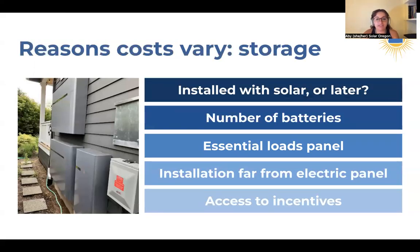And then the reasons cost may vary for storage are whether or not you install it with solar or later, the number of batteries you are getting, whether or not you are creating a critical loads panel or backing up your entire home, if you're installing your batteries far or near from your electrical panel, and again, how many incentives you can access.